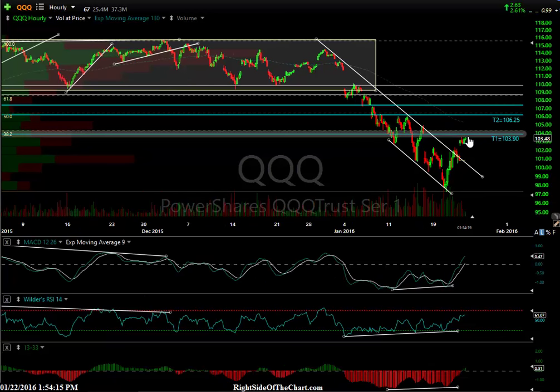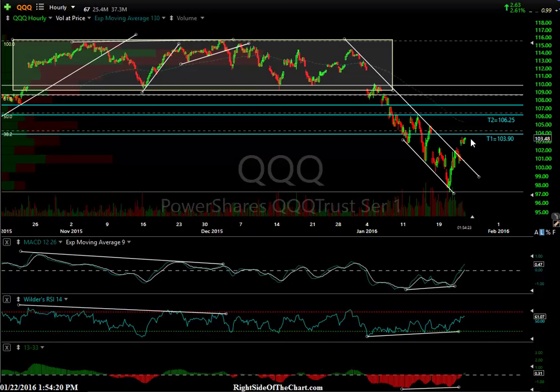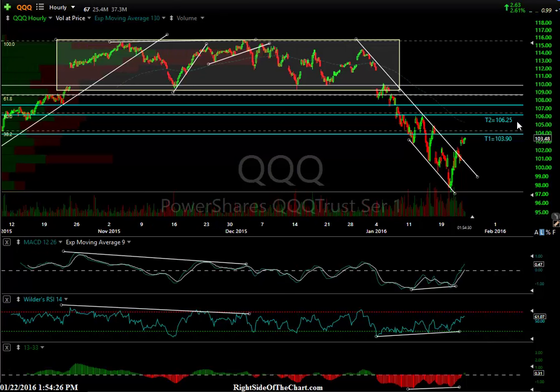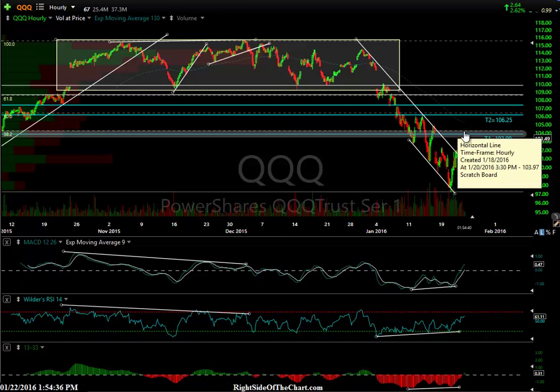And I do think that this bounce over time, in the next, let's just say, few weeks, will probably make it up here to the 106.25 level. I'd put pretty good odds on that. Could very well go higher. Could quite possibly backtest this. However, if it gets up there, it'll be doing it without me. This is what I wanted to talk about.